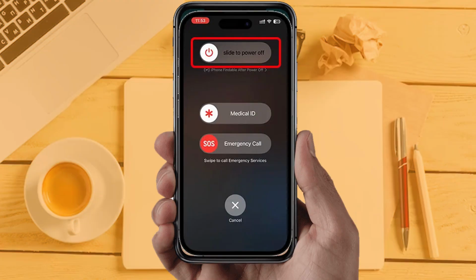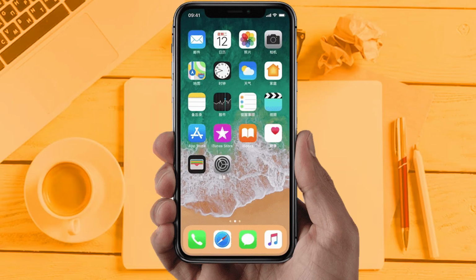Restart your phone. Sometimes restarting the device automatically resolves these types of issues. By using these methods, you can fix your app not working problem.